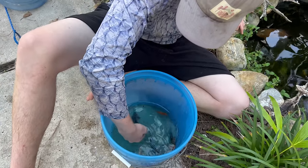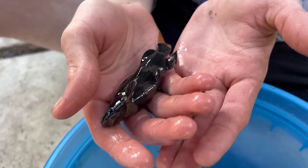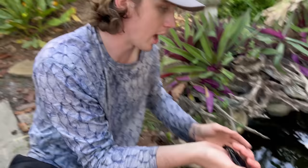Kind of looks like that other catfish we caught here, too. This guy right here. Definitely some sort of catfish. That one's really cool. Yeah, I like this one. They kind of look similar. That is really cool. We're going to add him into the koi pond.